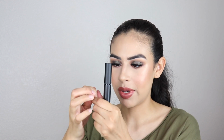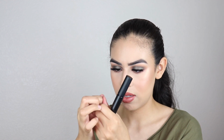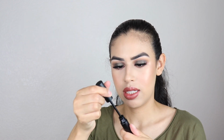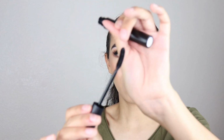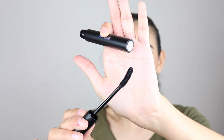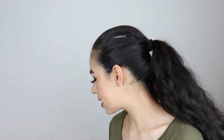So this is the tube right here, and I'm going to go ahead and open it up and show you guys the wand. Oh my god, my nails are horrible. Picking off lash glue from lashes just takes a toll. Okay, so this is the wand, the brush here. I don't think I've used a mascara with this type of brush before, so I will let you guys know how this works.